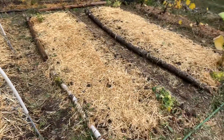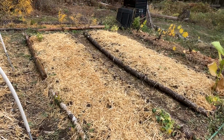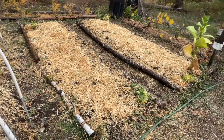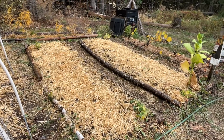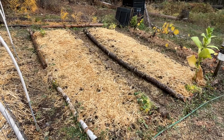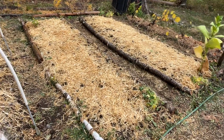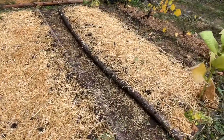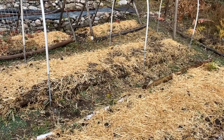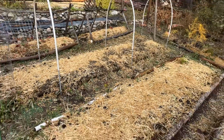These two beds down here had our Three Sisters plantings in them. I have a video I'll link up above here as well that showed when I planted the corn and the squash and the beans, as well as the tomatoes. So you can have a look at that if you're interested. Anyway, again, these beds are now all just covered up with straw, and they've been seeded with a cover crop. That one right there, I think you can tell, the chickens got into and decided to uncover things. So gonna have to do a little bit of fixing with that one.